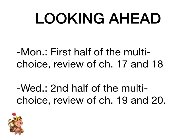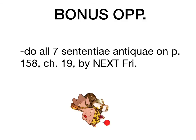All right, looking ahead, next Monday we'll go over the first half of these multiple choice questions, so you're not overloaded with note taking, and then we'll do a quick review, recap, summary of 17 and 18. And then Wednesday we'll do the second half of the multiple choice and do a summary recap of 19 and sort of 20.